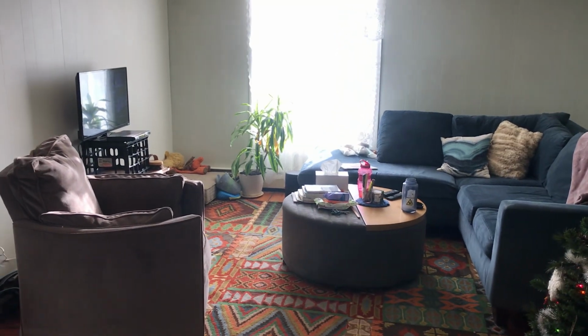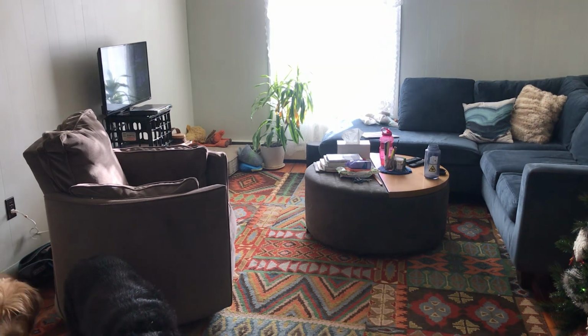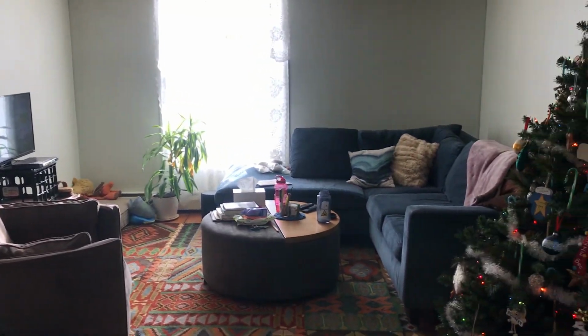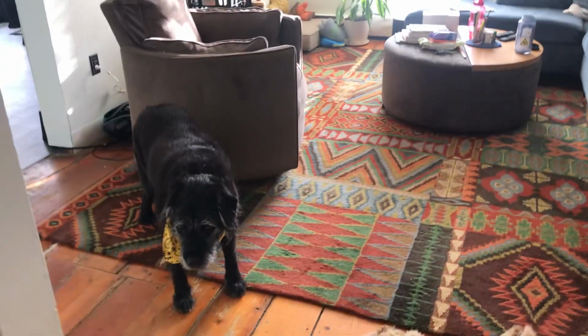Got our little TV set up. It's gonna be mounted on the wall. We'll have a bigger TV when we have a bigger TV. It's gonna be installed on that wall. But for now, we just have the little temporary one. And our little area for relaxing at night.